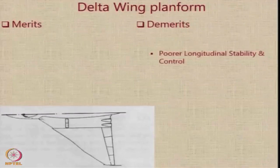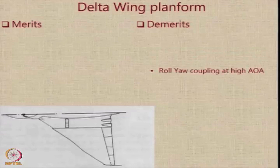One of the biggest problems with this platform is its poor longitudinal stability and control, because the tail arm is less, the wing is much farther behind. So, the tail arm available for the stability is much lower. And then you have a roll yaw coupling at high angle of attack, which is the cause of many accidents in aircraft with delta wings. The aspect ratio of the wing tends to be low for a given area because the wingspan is less, and low aspect ratio we know leads to higher induced drag, plus the wing also becomes heavier.